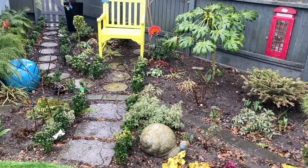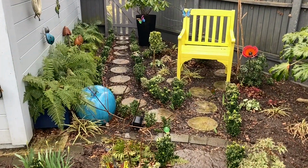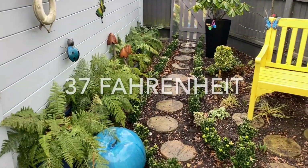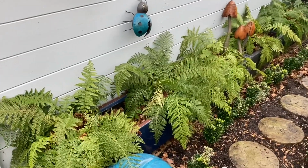It's cold, but it hasn't actually rained. It's about 3 degrees Celsius, which I'll figure out what that is in Fahrenheit and put that on the screen. So I've just given everything a really good drink, and that always perks everything up.